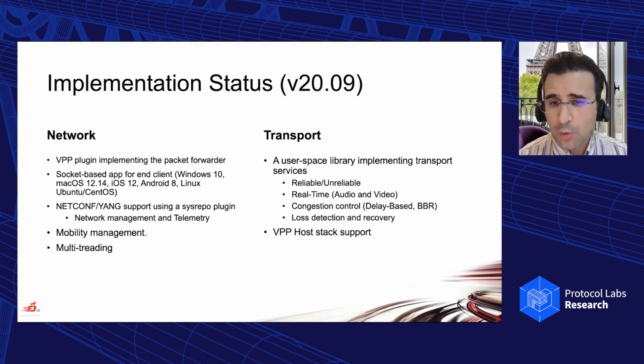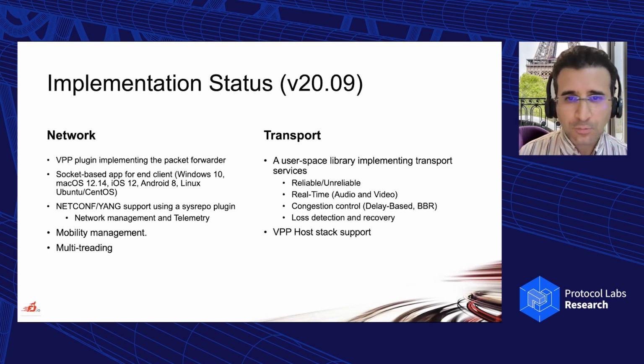We're also working a lot on multi-threading, so scaling up a lot the server side of our implementation. In terms of transport, we're currently working a lot on real time, but we have a lot of other features, such as for capacity seeking applications, such as TCP-like applications for congestion control, loss detection and recovery. And most recently, we're working on integrating the hiCN transport in the VPP host stack, which is another layer of optimization to get a highly scalable server deployment, especially for the server side.